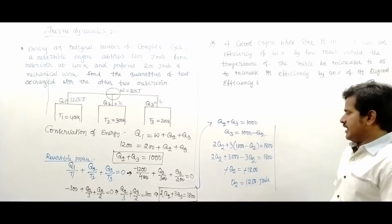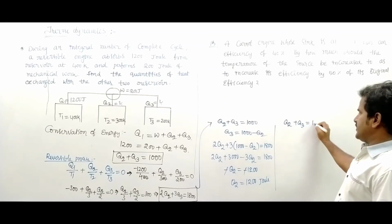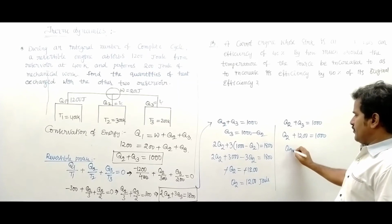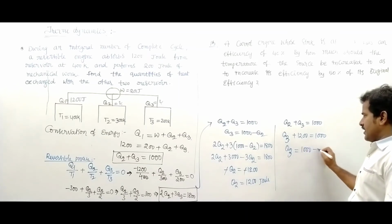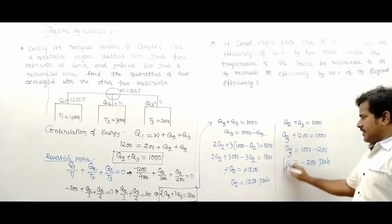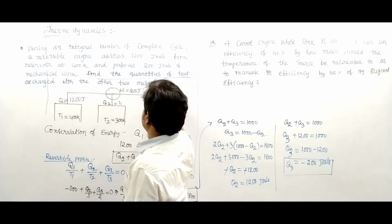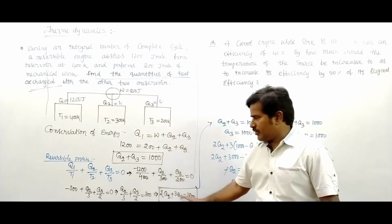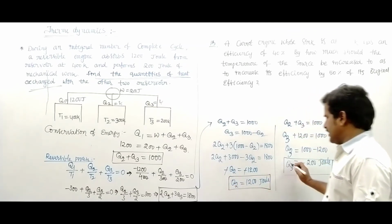Q2 becomes 1200. And what about Q3? Q2 plus Q3 equals 1000, so 1200 plus Q3 equals 1000, where Q3 equals 1000 minus 1200, its value is minus 200 joule. That is the Q3 value. Find the quantities of heat exchanged. Using these two equations, we calculated the Q2 value and Q3 value.